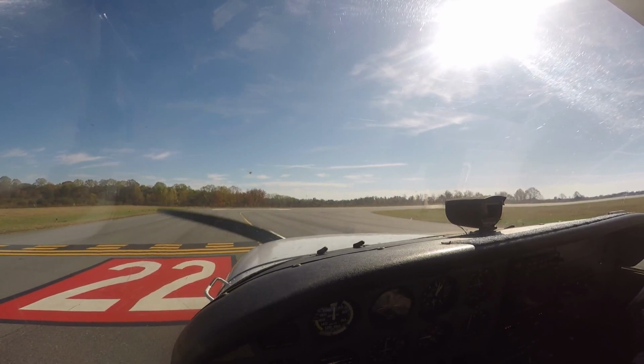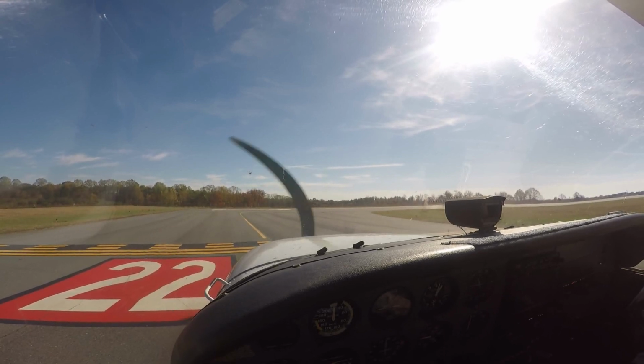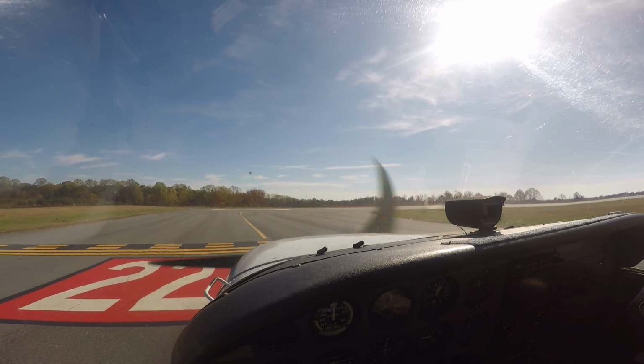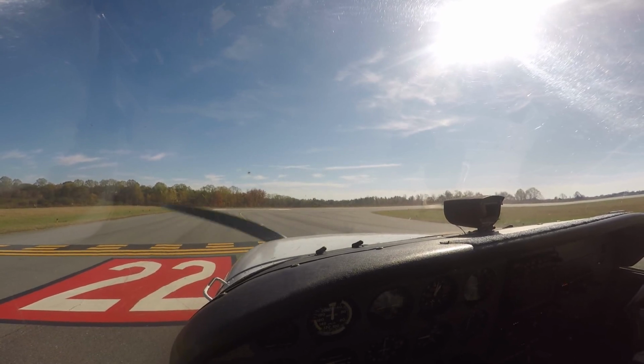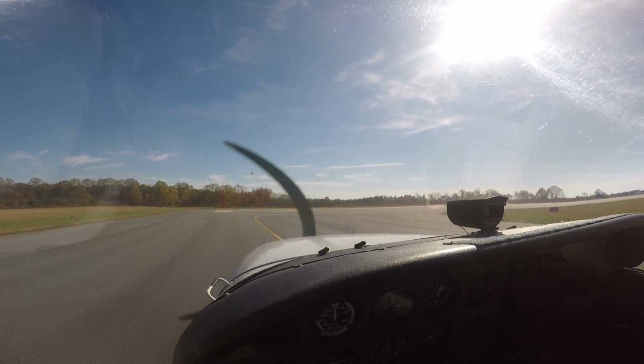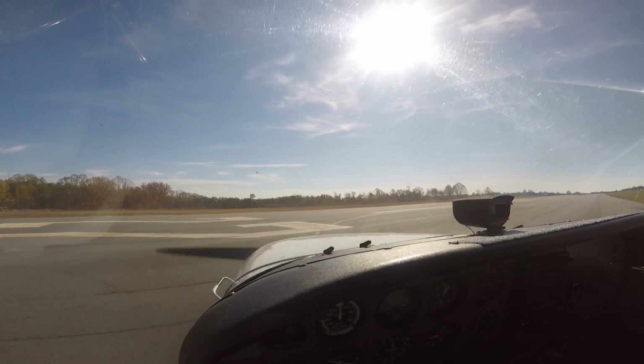All right, guys. Yankee, runway 22, clear for takeoff, proceed on course. 22, clear for takeoff, on course, 5185 Yankee. All right, let's line her up. Seven 14090, runway 22, clear for touch and go. Clear for touch and go, runway 22, 714090.